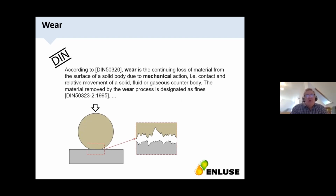Wear, what is it? Just looking at it from a DIN perspective, wear is the continual loss of material from the surface of a solid body due to a mechanical action. In other words, contact or relative movement of a solid, a fluid, a gas, or a counterbody, and it reduces material. The material removed by the wear process is designated as fines. This is the fundamental. If you take the little graphic below of the ball sitting on a solid plate, with a lubrication film, they're never touching. They're separated by the lubrication film. And this is what lubrication is all about. If you don't have that separation, you have metal to metal touching and you have wear.